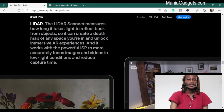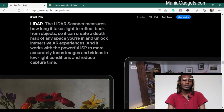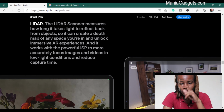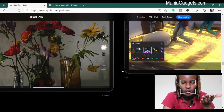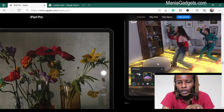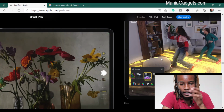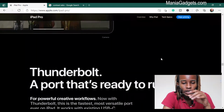So through measuring the time it takes for light to reflect back, it helps you when you're making images and videos, because it helps accurately focus images in low light conditions and reduce capture time. Awesome. You can also play AR games, or in Clips, you can make your space a dance floor, just as you see. Awesome. And through LiDAR scanning and augmented reality, your floor can turn into a dance floor illuminated with those awesome lights.